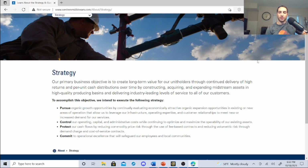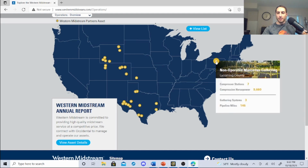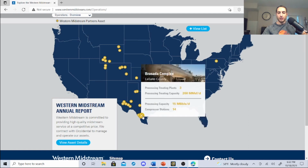Okay, let's see some more stuff. And this is what I like. So Western Midstream is committed to providing high-quality midstream service at a competitive price. We contract with Occidental to manage and operate our assets. So here's just one. Here is a non-operated Marcellus gathering in Lycoming County. So they have a pipeline, miles 146. Here's processing, Mont Belvieu, in Chambers County. They have processing and treating plants. Here's a pipeline, Panola Pipeline.